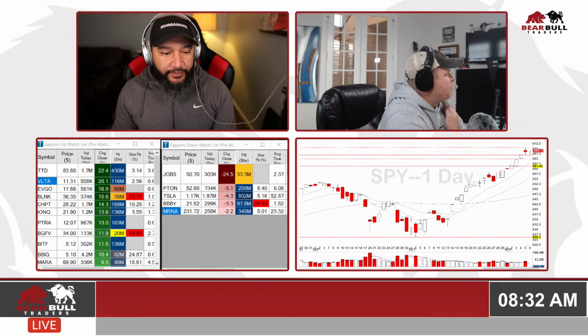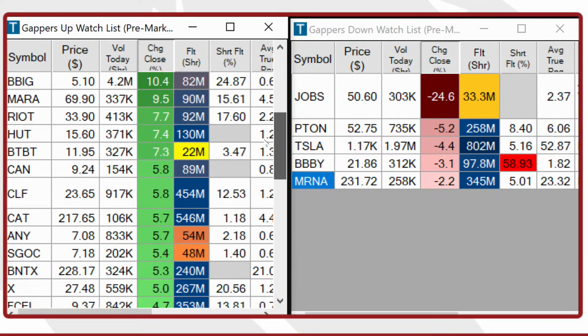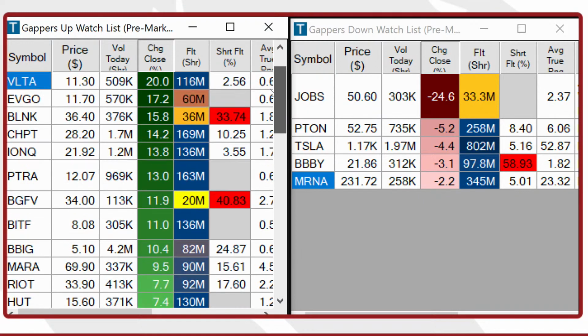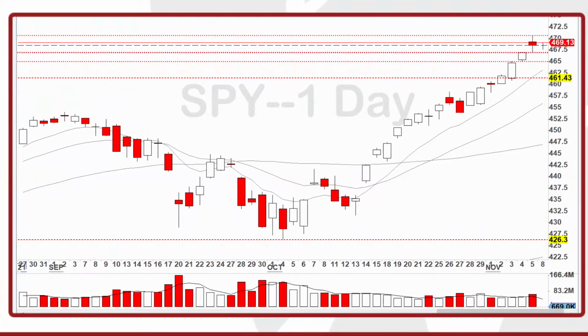Let's get to it, guys. Our gappers list this morning. It's a lot of stuff on here in the gap up today. A lot of weird tickers, and usually that means some funky type stocks. We'll see what's going on there, and we'll see what's on the gap down list as well. So looking forward to today. Let's remove our watch list from yesterday.